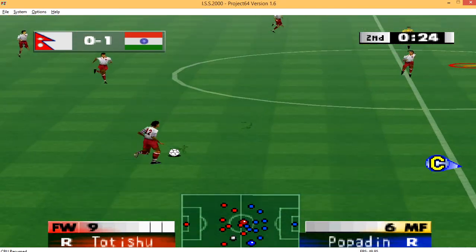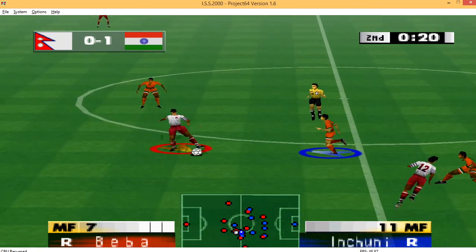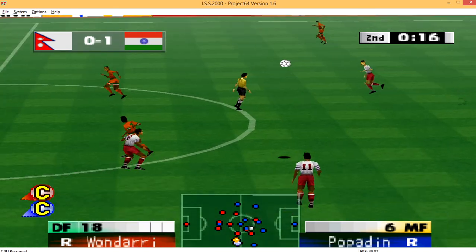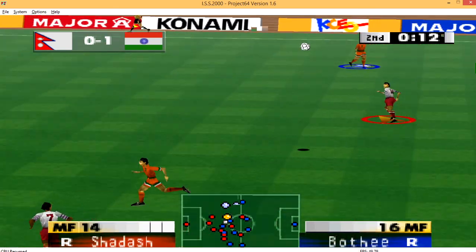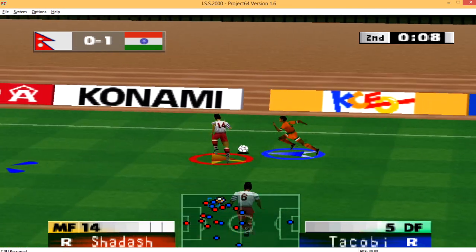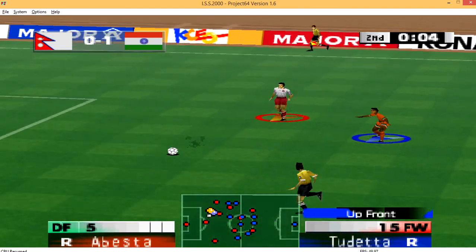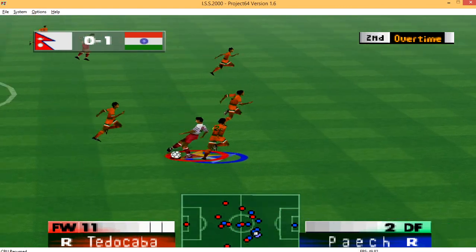To the right. Number 6. Number 7. Tight defensive play. To the right. Number 17. Good clearance. Now we're into injury time.